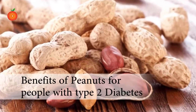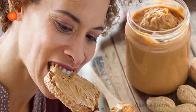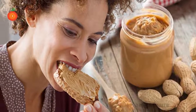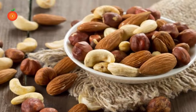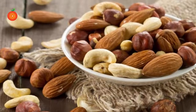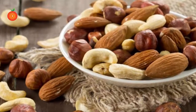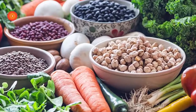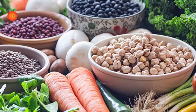Benefits of peanuts for people with type 2 diabetes. Adding peanuts and peanut butter to your diet may be beneficial, especially if you have type 2 diabetes. While not technically nuts, peanuts provide many of the same health benefits as tree nuts such as walnuts, almonds and pecans. If you have diabetes, you need to consider the glycemic content of the foods you eat.